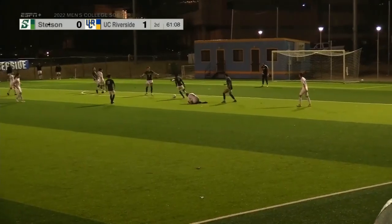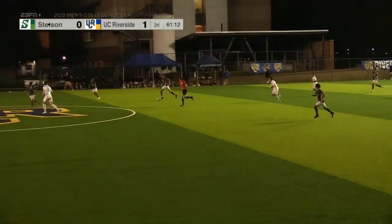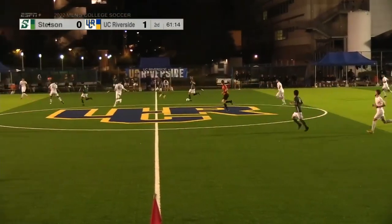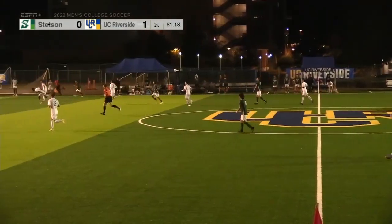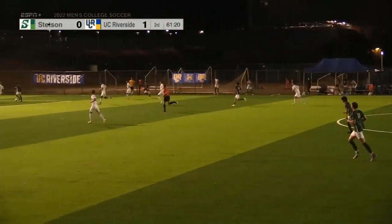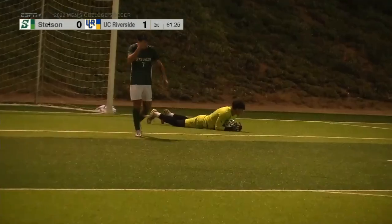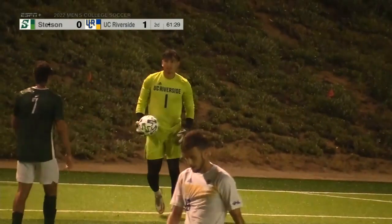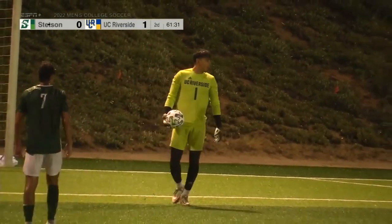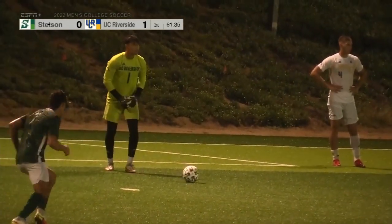Hernandez, nifty move, then falls down. No call. Trevor Weissman, for the most part in this contest, has put the whistle in his pocket. There's a cross right there from the corner. Looking for Luis Laura Delgado. Carlos Gonzalez there to cover up in the goal box.